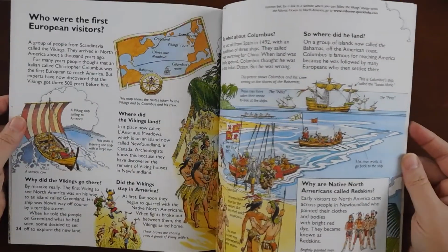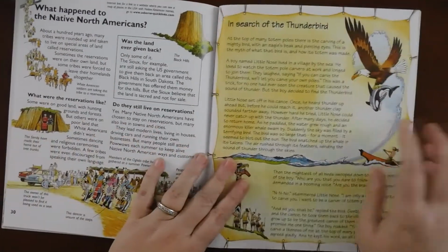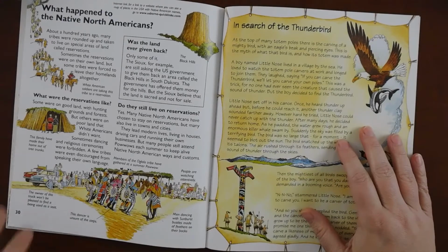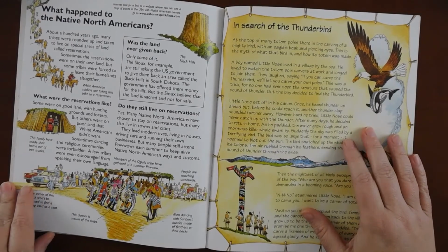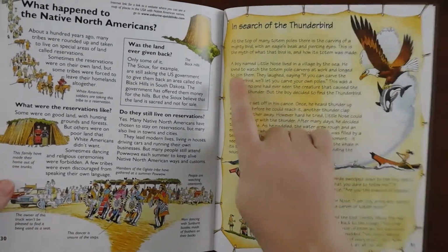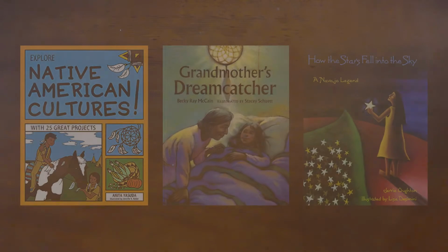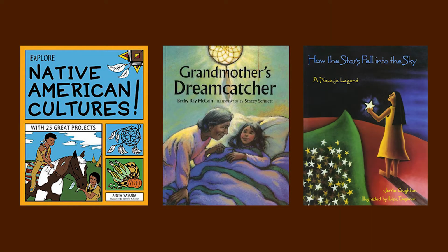So that we took a few days to go through this. And at the very end, it has In Search of the Thunderbird, which says, at the top of many totem poles, there is the carving of a mighty bird with an eagle's beak and piercing eyes. This is the myth of what that bird is and how its totem was made. And then it has the story there. We enjoyed that.